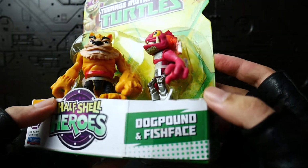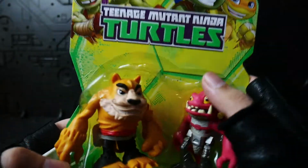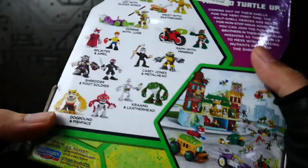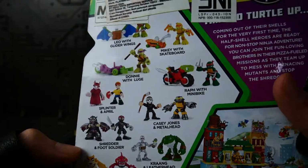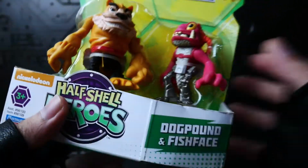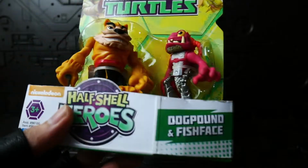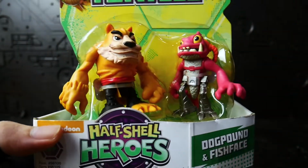Next we have the two packs, Dogpound and Fishface. Looks ugly. Open, you can feel. I just realized that the description is pretty much the same for all. Sorry about that, guys, not really important then. Anyway, this is all the figures. Normally they give us the checklist in the booklet down there, so you can check the figures that you have. Anyway, let's open them up.